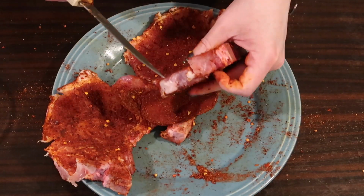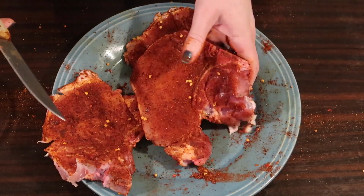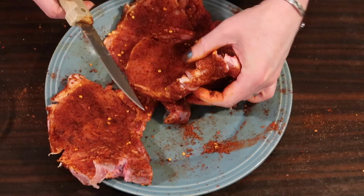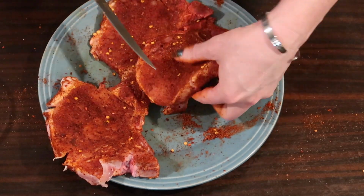Then I am taking a knife that is probably so dull I need to throw it away, but I'm sure I won't, and just cutting little slits through the fat on the edges of my pork chops because this is going to help them from buckling up in the pan.